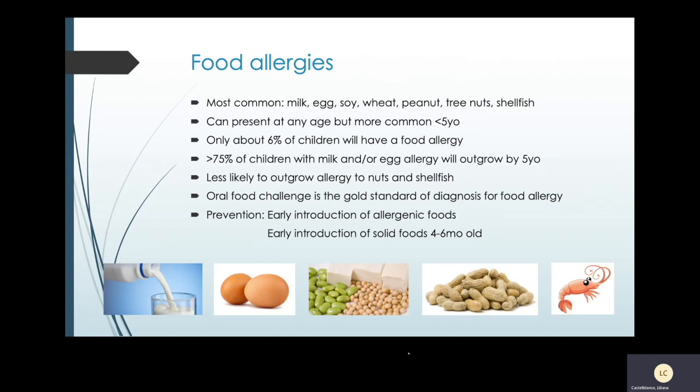I'll mention that the oral food challenge, which is basically just trying the food, is the gold standard of diagnosis for food allergies. So if your child eats the food and has a reaction, if we can correlate that, then that's what we believe is that they have an allergy to that food if they have a reaction right after eating it. So how to prevent food allergies?